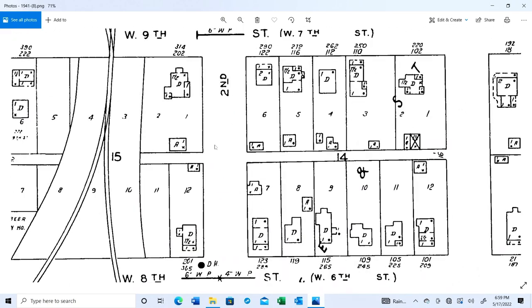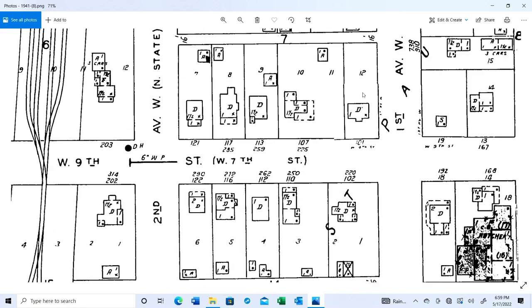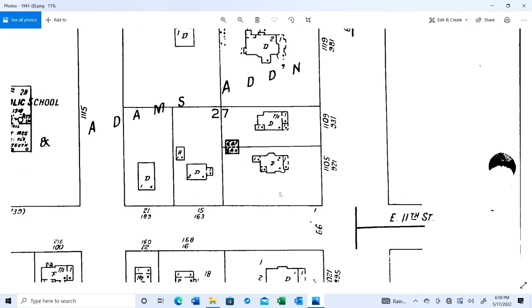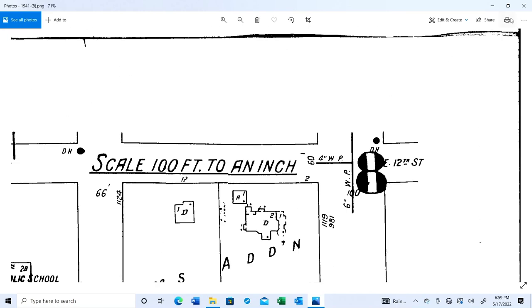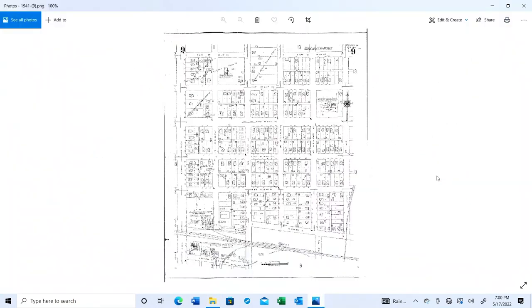We don't have Beer Warehouse, that's still there. And there is Frolic's house right there. So there's only two. The apartments aren't there in the middle. And there's Mr. Montgomery's house, and there's the Palm House, and we aren't going to get to the mansion just yet.